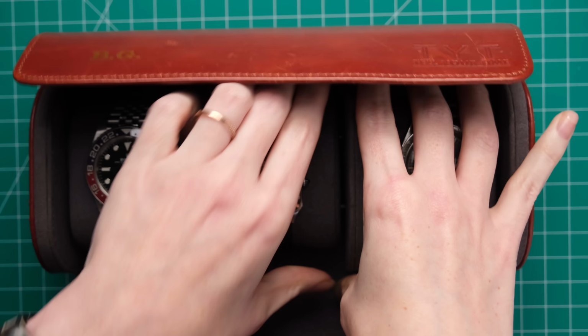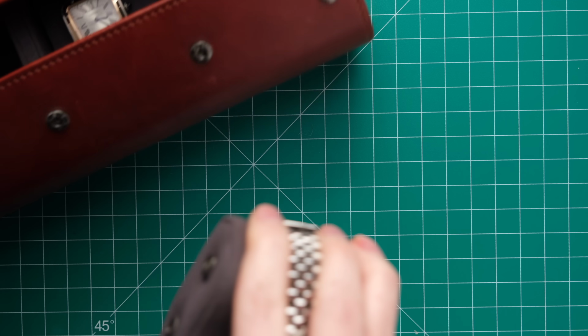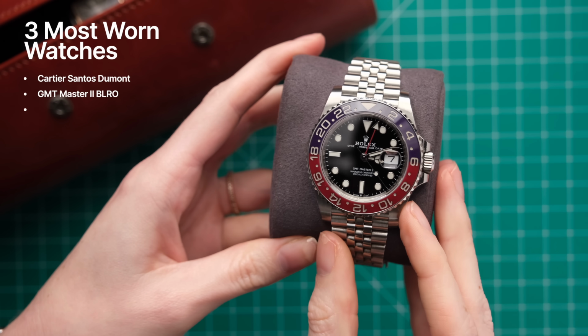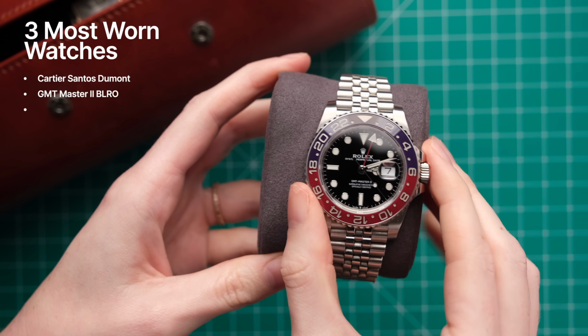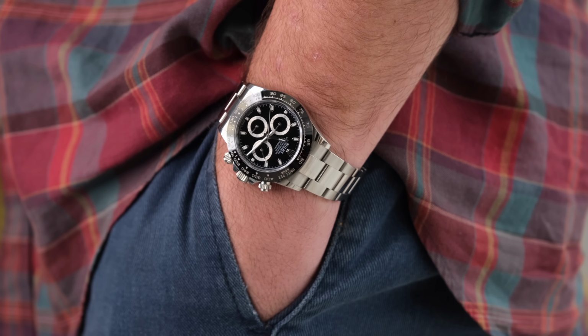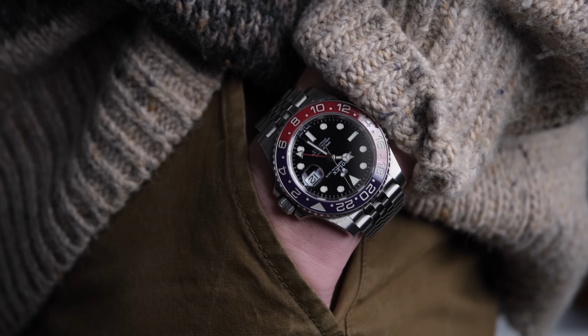Watch 2, the watch my husband is making very clear is not my watch, but it's starting to kind of feel like my watch. The GMT Master II 126710 BLRO. Now, before a certain group of very lovely men start commenting, "See, your watches aren't even yours. You're just leeching off your husband all the time. You don't even like watches." Rest assured, he's been wearing my Daytona every day. We've sized my Daytona bracelet to him and the GMT Master II to me, so a hype Rolex exchange has temporarily been made.